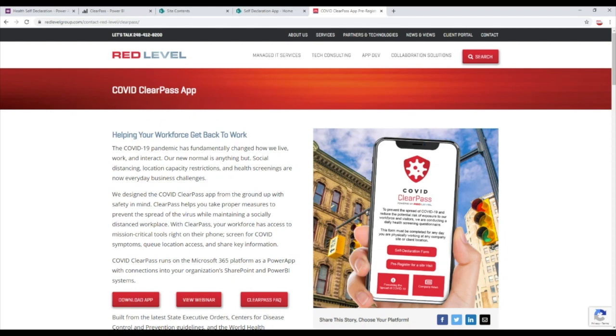Okay. Another question. We are a single site and Kiosk likely makes the most sense. Can the pre-registration be disabled in a Kiosk install? That would be something that we could customize for you, or if you are familiar with the platform, you could take that out, but it's something that could be customized, yes.